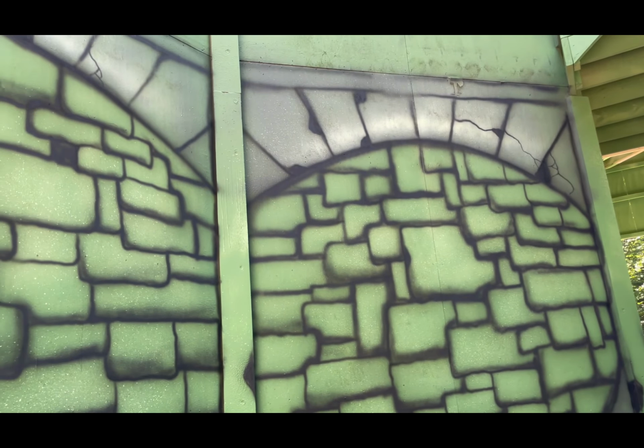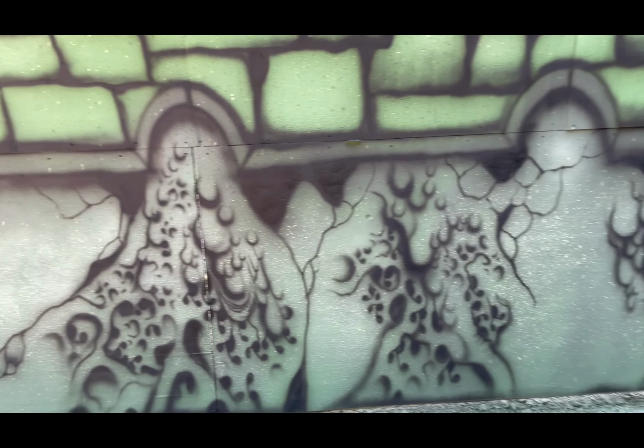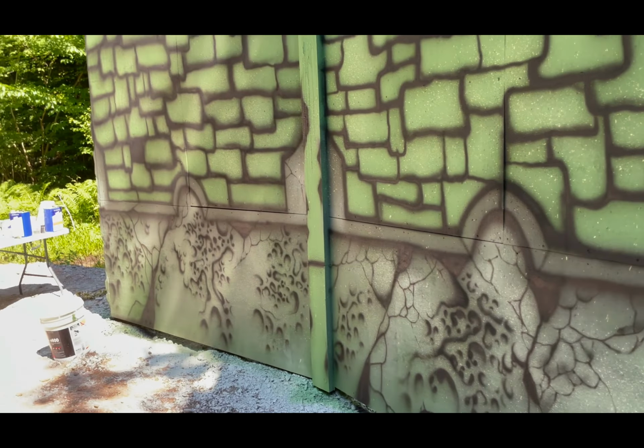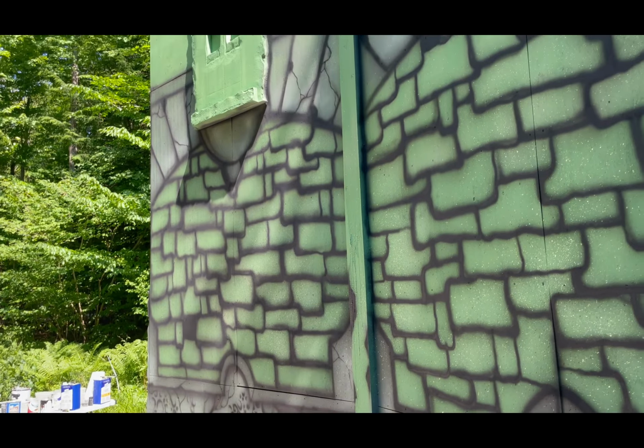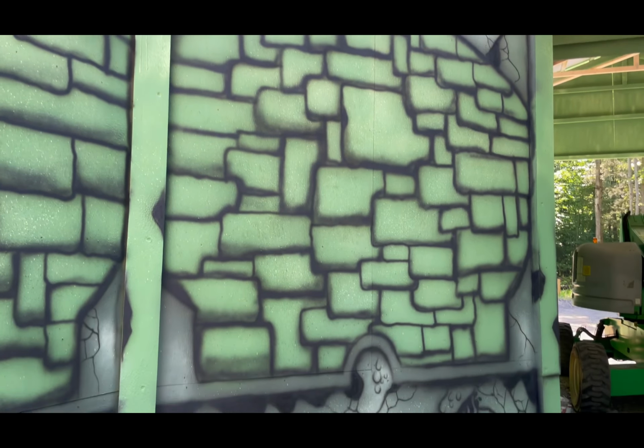Now, all those bricks, the arches, these support beams down here on the bottom all get highlighted. Just highlights and a little extra staining in order to give them contrast, but the main work of just getting them on the wall has been completed.